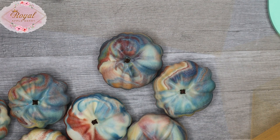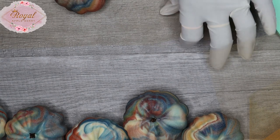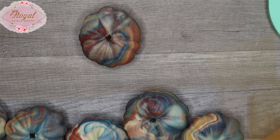I do plan to make more, because pumpkins go over into November, right? But if I do plan to get more in the store, then I need to make them this coming week. It's gonna be a little tough, but I'm gonna try my best.